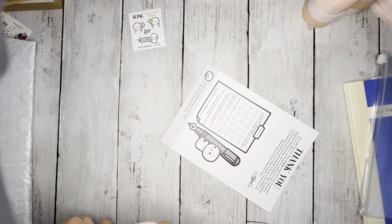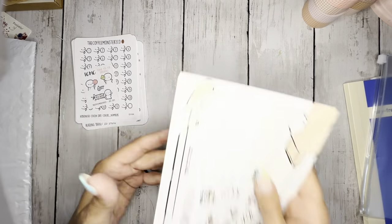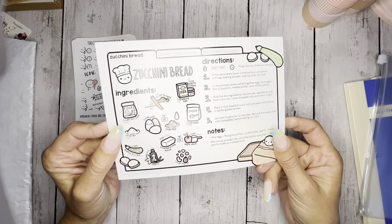Okay. And let's see, what was my bean card? Zucchini bread. All right, so here's the thing.